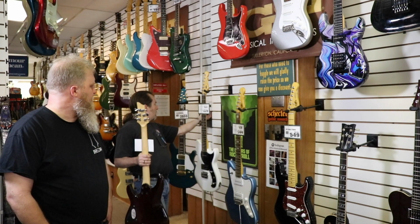When a guitar company makes a left-handed guitar, let me turn the AC off. There we go.